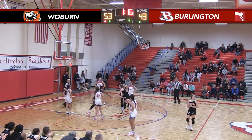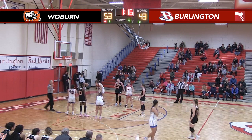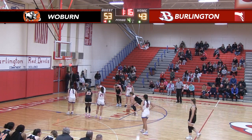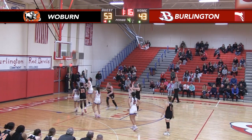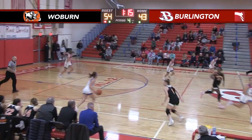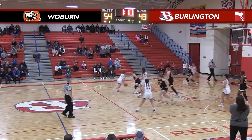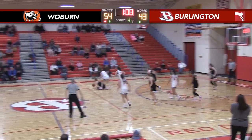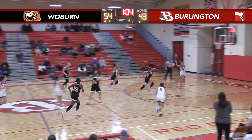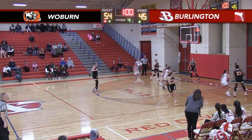Makes the first one. Second one goes. 54-43. Here is Scally driving. Scally Hezzy. Stolen by Morrison. Over to Suhu and Pena. Easy layup. Olivia Pena. Cuts it down to 9.